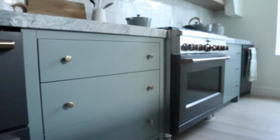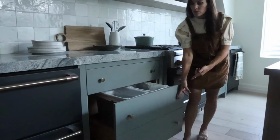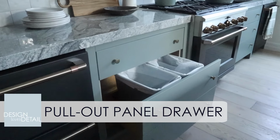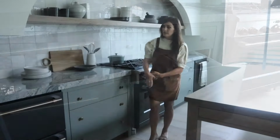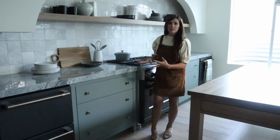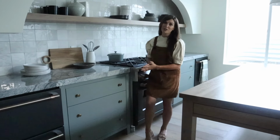And down here you'll see it looks like drawers, but it is actually a pull-out panel. So it's kind of a faux panel front for our double garbage cans here. So know that when you are designing a kitchen, you can get creative like this and do something that maintains the symmetry, like because we have the drawers on the other side, but still has the look or still has the function of whatever you want to add.